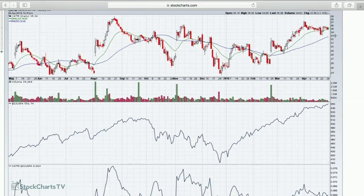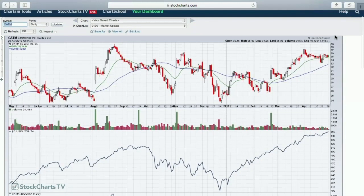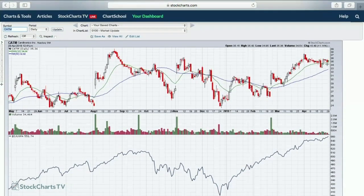I think we're just sideways consolidating here. I think this is one that to me looks good. It's in a good space. And on a breakout, it struggled at 36. I think if you just get a push through 36, we could see the buyers begin to rumble back in.